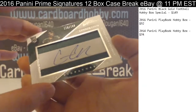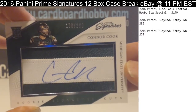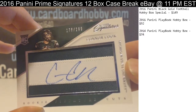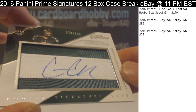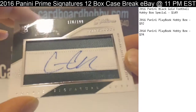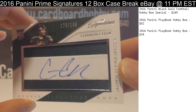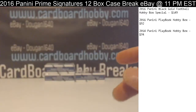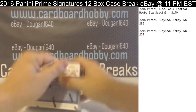We got a Connor Cook. Rookie signature cuts, 178 out of 199. Might as well keep it going, Arnster. You've been on fire. This one's easy, though. This one's not tough. Nice Connor Cook, rookie signature cuts, 178 out of 199. Beautiful looking card. And that is going to your Raiders. Very nice hit for the Raiders there on the Connor Cook.